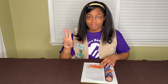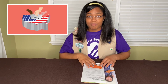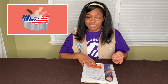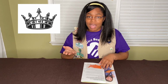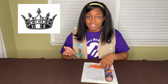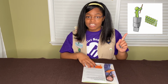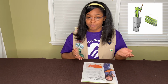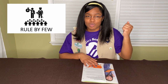monarchy, oligarchy, and dictatorship. In a democracy, people elect representatives to run the government on a daily basis. In a monarchy, all power is given to the ruler by birthright, and citizens must obey the ruler. In an oligarchy, power rests with a small number of people, normally royal and wealthy people. In a dictatorship, a leader rules by force or by threat.